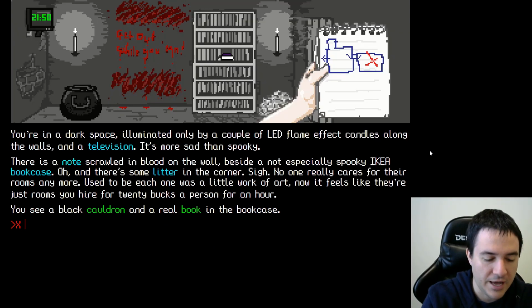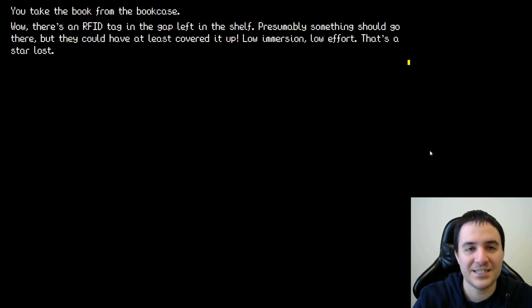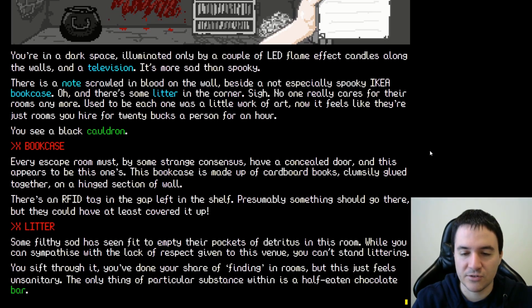Okay, let's look at that book. You take the book from the bookcase. Wow, there's an RFID tag in the gap left in the shelf. Presumably something should go there, but they could have at least covered it up. Let's take a look at that litter in the corner. The only thing of particular substance within it is a half-eaten chocolate bar.